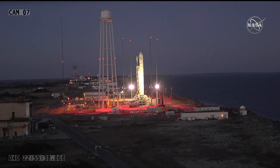Again, the launch was scrubbed today, less than 3 minutes from liftoff because of off-nominal data from ground support equipment at the launch pad. Teams are now draining fluid out of the Antares rocket and the vehicle's in a safe configuration as we await further information from Northrop Grumman teams.